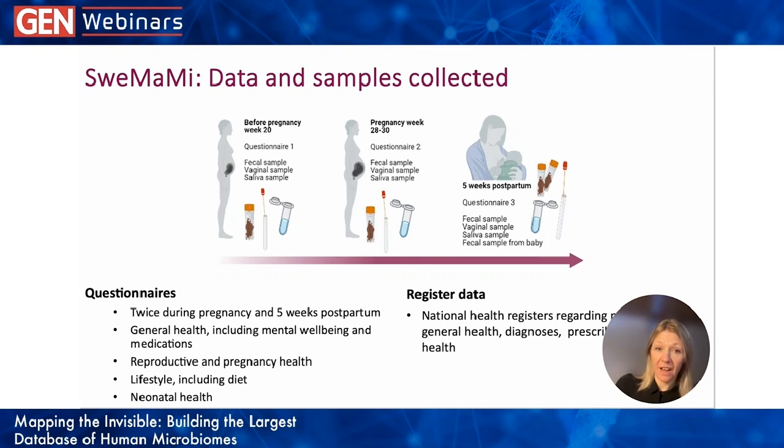The taxonomic profiling results are then also registered, as in a previous study, to the National Health Register and evaluated together with the questionnaire data to assess a normal and healthy microbiome in a normal pregnant woman and a normal or healthy baby, but also look into different pregnancy complications and health complications and a potential involvement of the microbiome in those health states.